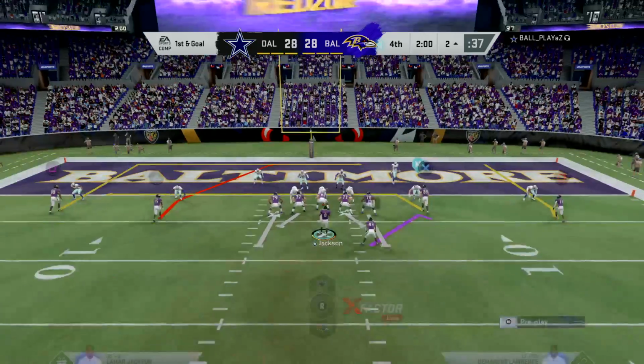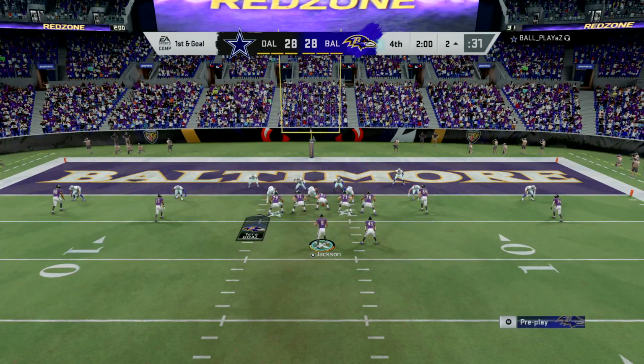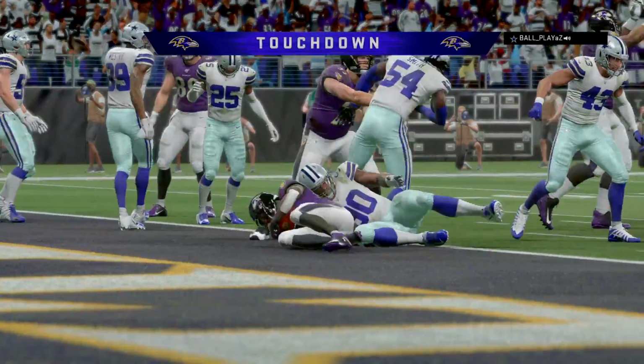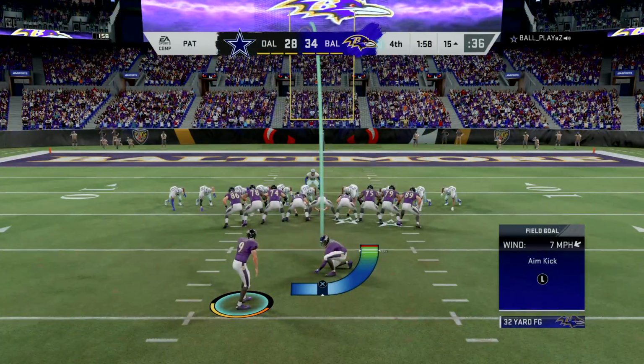So it's Raven football here as we welcome you back. They've got it 1st and goal, looking to take the lead here in the late going. They'll try to pound it in with Hill. And he'll get in. Touchdown, Baltimore. Taking it in from 2 yards out.